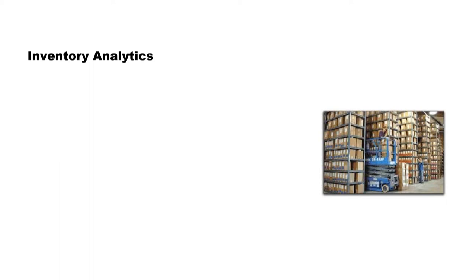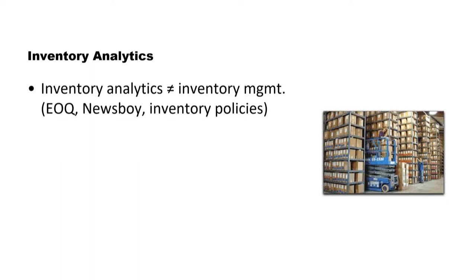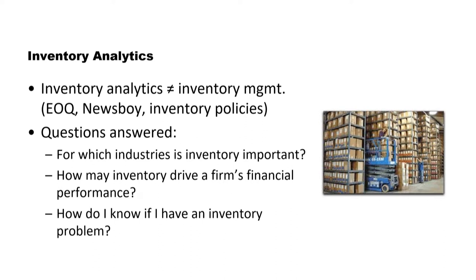Let me talk about inventory analytics here. I want to compare the traditional way of teaching inventory management with what we call inventory analytics, which is mainly about problem discovery. Like I said, inventory analytics is not the same thing as what we used to teach or learn about inventory management, which is all about modeling. And analytics here, in this case, will answer three questions.